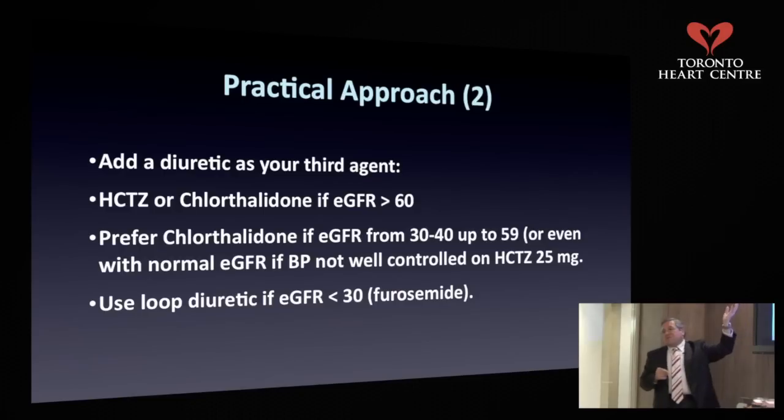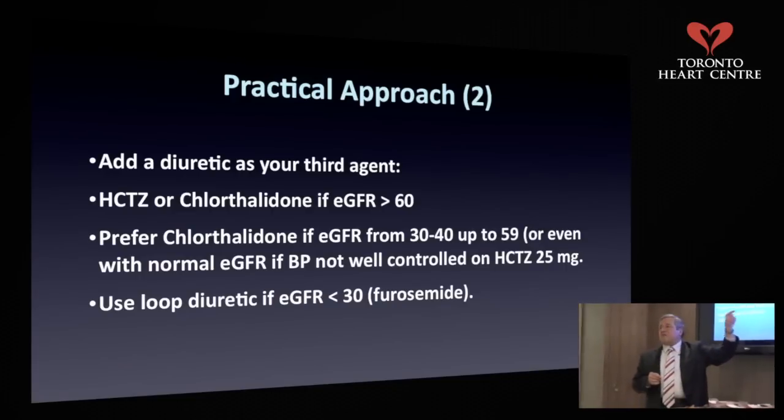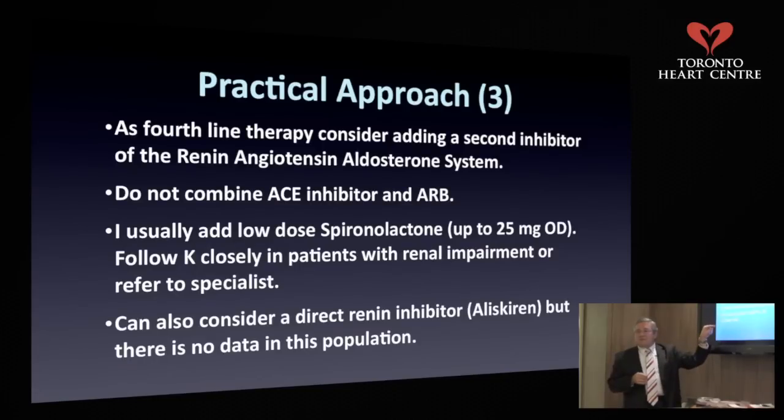I use either hydrochlorothiazide or chlorthalidone if the GFR is greater than 60. I prefer to use chlorthalidone because it's a stronger diuretic if the GFR is between 30, 40, up to about 59 or so. Or even if the patient has normal eGFR, but the blood pressure is not well controlled on 25 of hydrochlorothiazide. That's what I was telling you, that sometimes I switch the patient from hydrochlorothiazide to chlorthalidone. And loop diuretic, to emphasize, for the patients with more severe renal impairment, you have to use a loop diuretic.